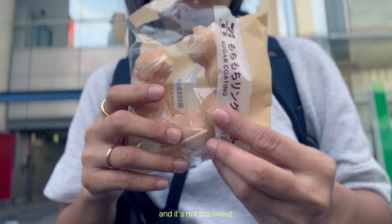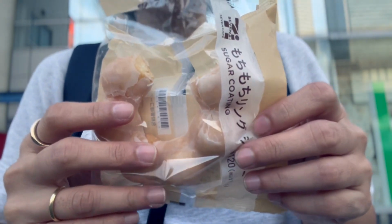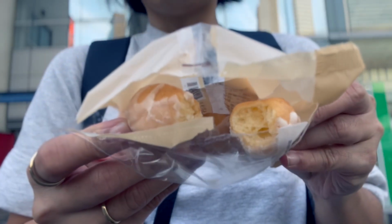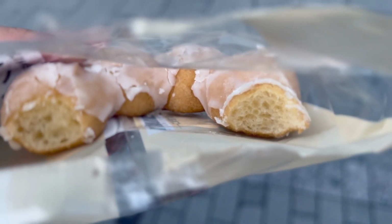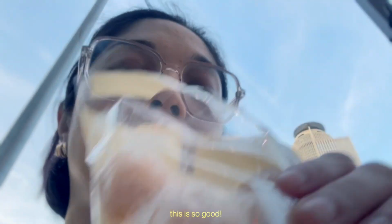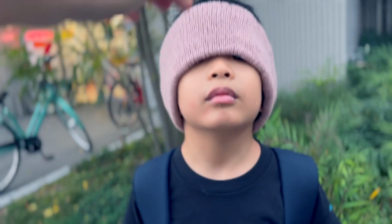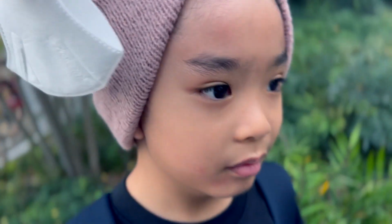So good. May thought to sleep. Tapos sobrang chewy ng dough. Sarap. Sobrang sarap nito. This guy.